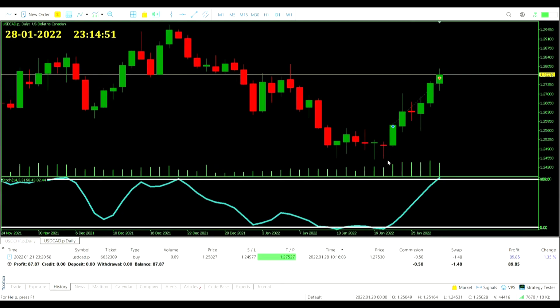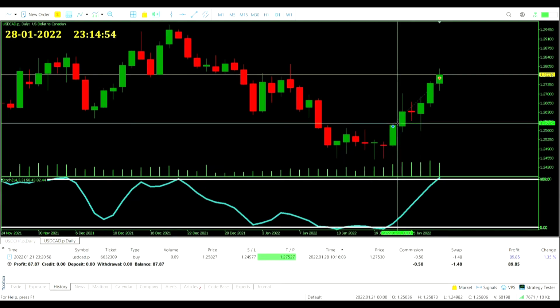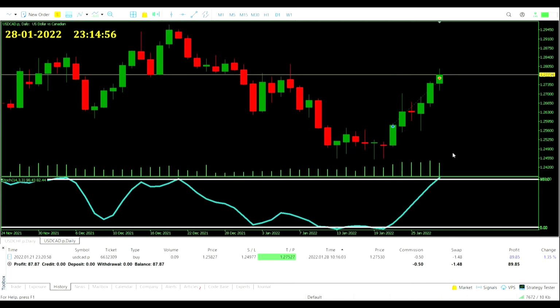Day 40. Pretty good for us. At least on the US dollar Canadian dollar, we do manage to take profit. £89.85 from the trade. Just got to knock off a 50p commission and a £1.48 swap. Overall though, good to get a winning trade.